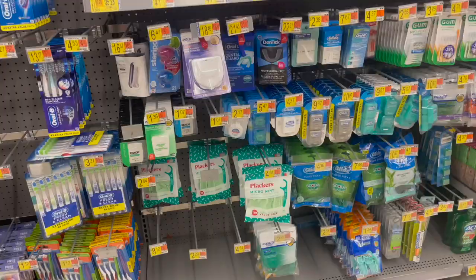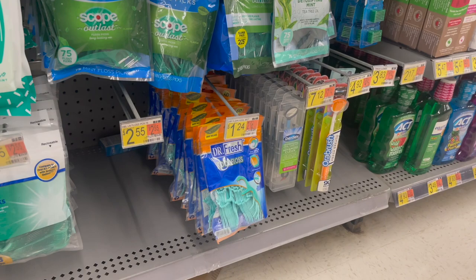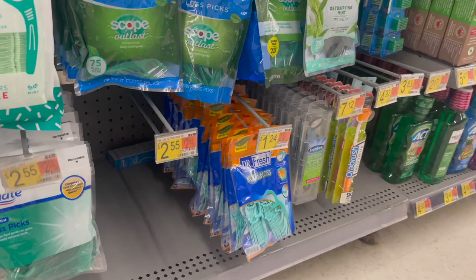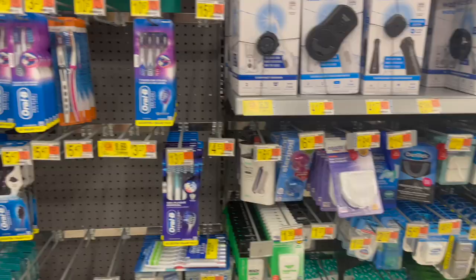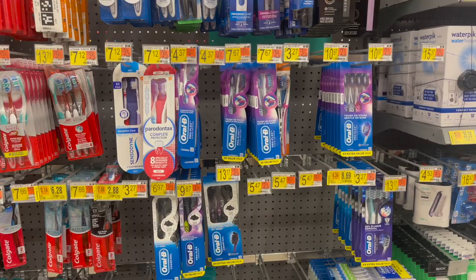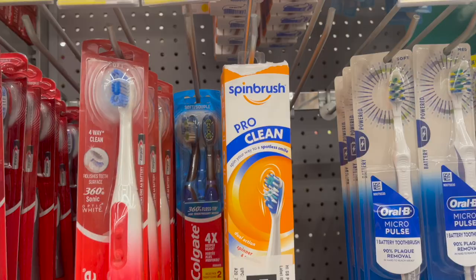And then also, now flossing. He is great at remembering to floss every time. So definitely we have flossers. It doesn't matter. Sometimes we get Scope, sometimes we get Plackers. As long as you are flossing, that is key. Doesn't matter what brand. Brush your teeth the minimum 2 times a day. I like to brush 3 to 4 times a day, but definitely brush twice a day at the minimum and 3 times at the maximum.